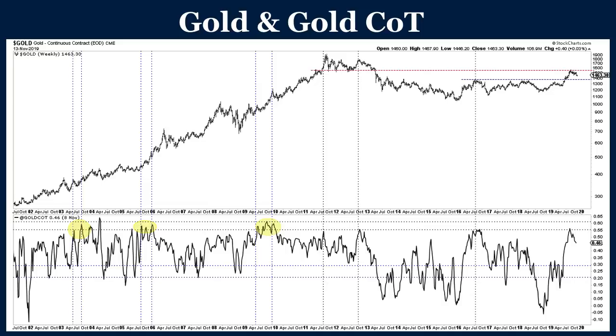But regardless of the net spec position, just the price action is telling us that gold is more likely than not to come down and test 1400, maybe a little bit lower. And as that happens, that net spec position should come down into the 30s.